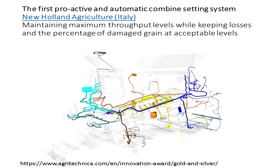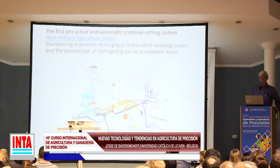So this is another aspect of precision farming, where you try to maintain your harvesting capacity at the highest level possible.